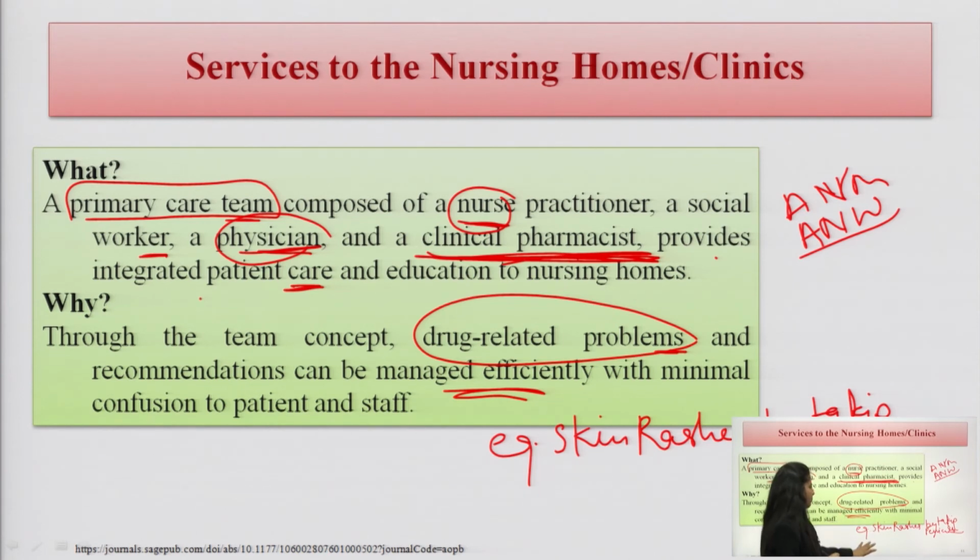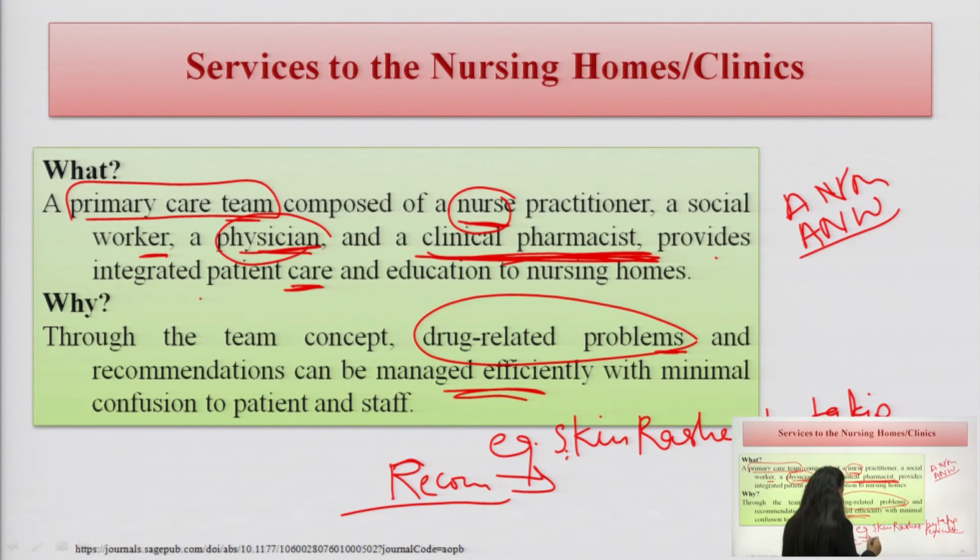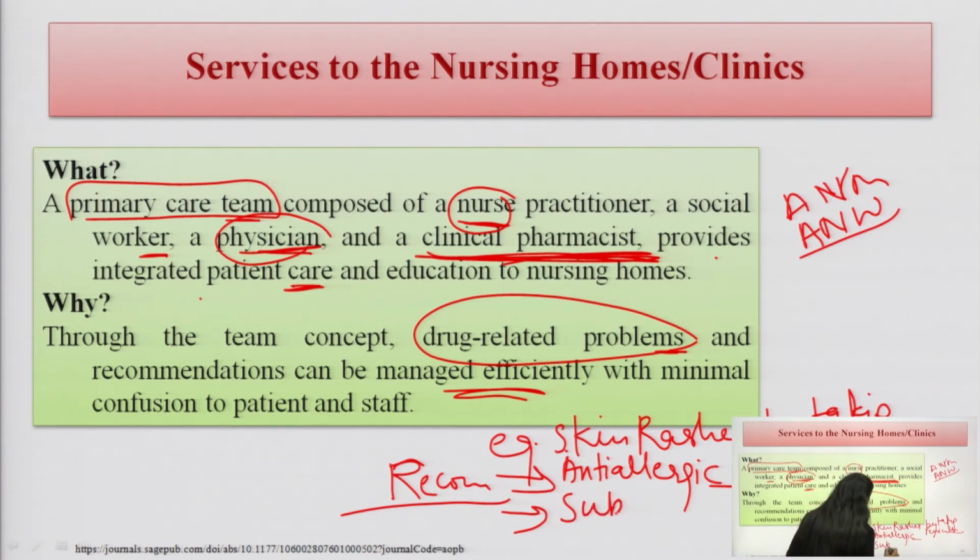So this is the drug related problem, and what will this primary care team do? They will see the case, they will see the scenario, and they will give the recommendations. And what recommendations? These recommendations can be, we can treat this condition by giving an anti-allergic drug. This could be a recommendation. Yes. Point number 2. Another recommendation could be to substitute this drug.